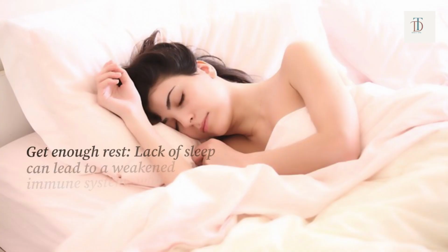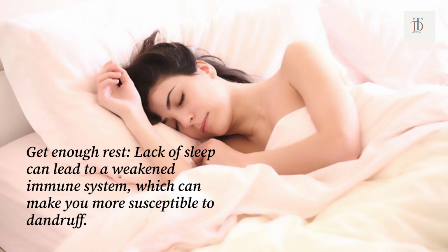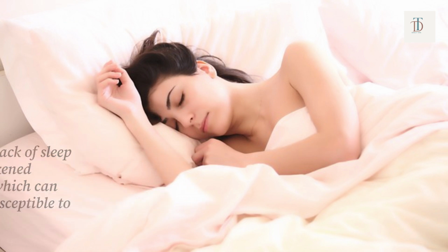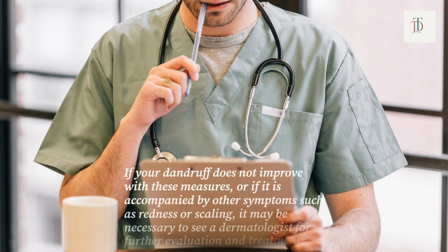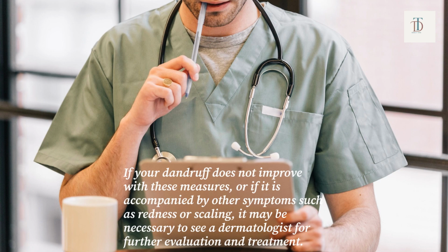Get enough rest. Lack of sleep can lead to a weakened immune system, which can make you more susceptible to dandruff. If your dandruff does not improve with these measures, or if it is accompanied by other symptoms such as redness or scaling, it may be necessary to see a dermatologist for further evaluation and treatment.